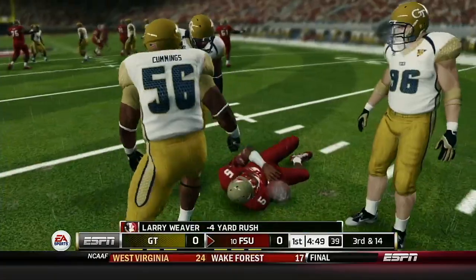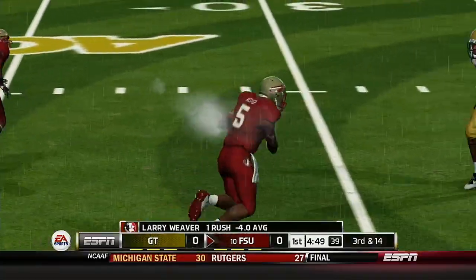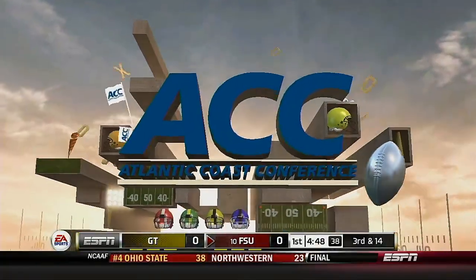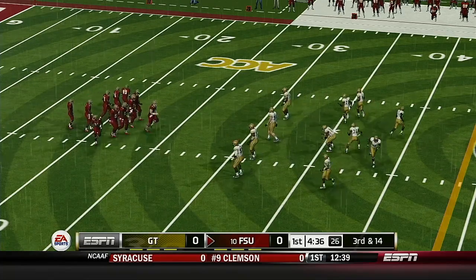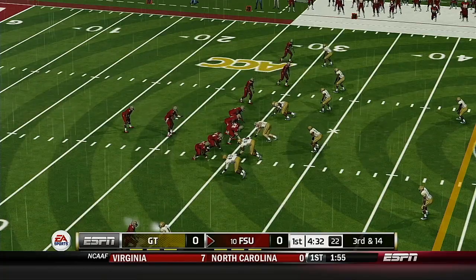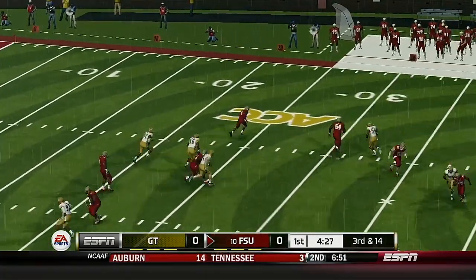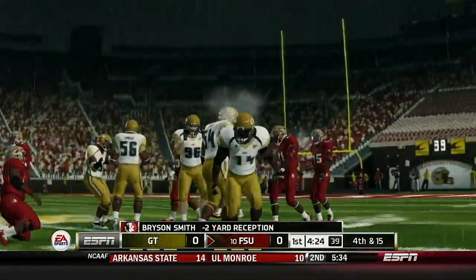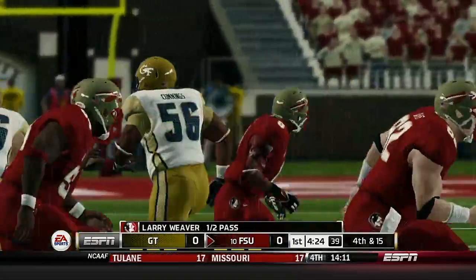He's taken down right around the 30. So they wrapped him up before he could get anything going. Yeah, there was nothing there on that option. Zips it to the back. And down he goes, right around the 28-yard line. Good possession there for the defense. That brings us fourth and 15.